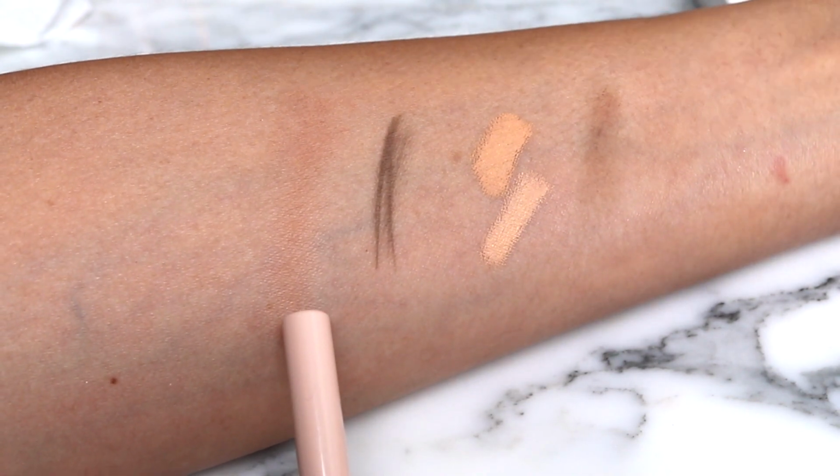So let me see, where's my Guerlain? Here's my Guerlain that I picked up recently, and here's the Tom Ford. So we do have a bit of that neutral tone going. So we'll give that a try in a video, of course.